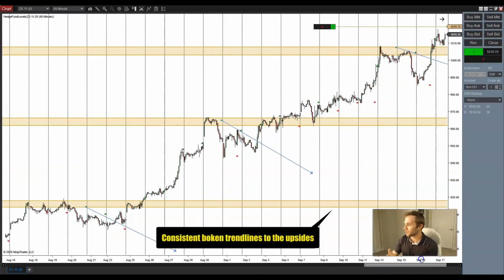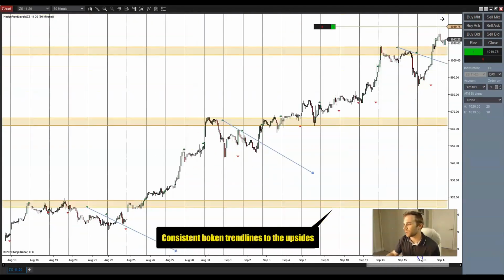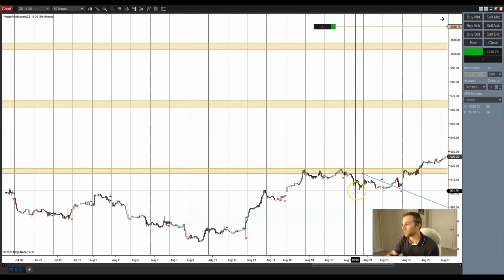Are you starting to see a little bit of a trend here start to take place? Trend lines are a thing of beauty. There's something magical about them. There's something great about them. So that's what I built, the hedge fund levels around. They're based around liquidity flushes and support and resistance. So that's what these levels are.